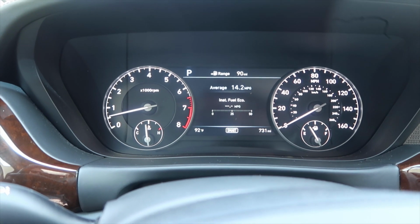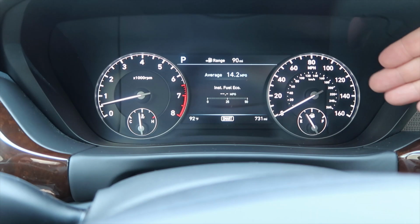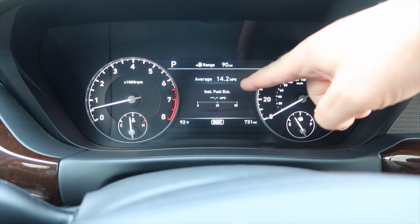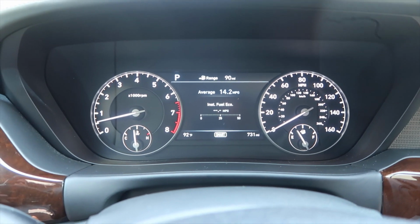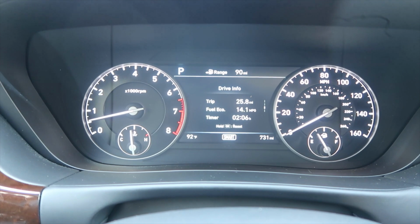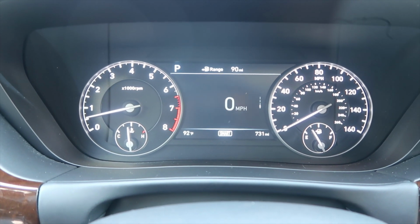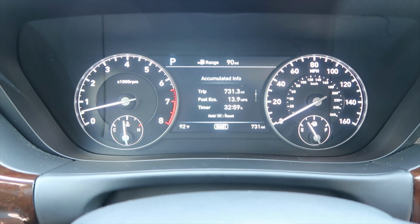Now we have an analog/digital instrument cluster. So a pretty classic tachometer right here and speedometer. And then we have this 7-inch digital information screen in the middle, which you toggle through with this button right here on the right side of the steering wheel. So this basically has all the basic information, digital speedometer, fuel economy, and so on.